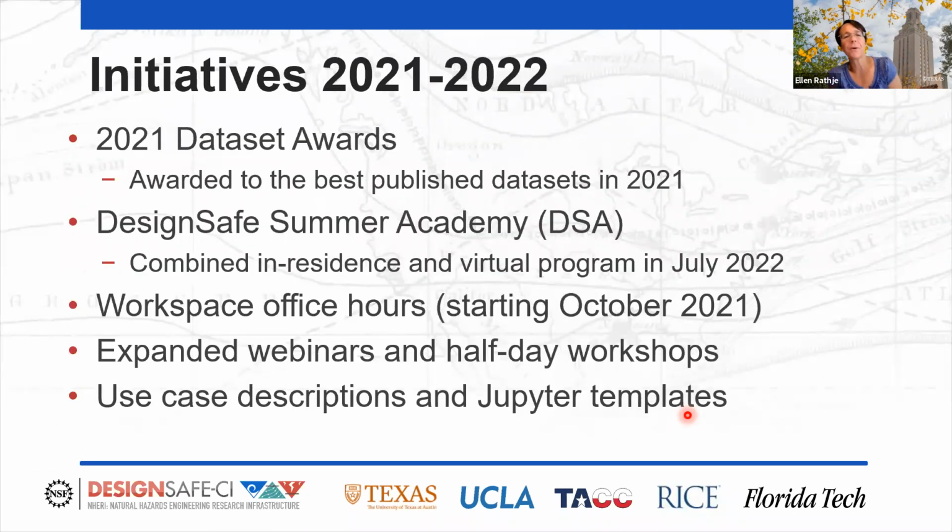So initiatives going into the next year. The Dataset Awards, I've already mentioned, the 2021 Dataset Awards. So get your data published before the end of December and you'll be considered. The DesignSafe Summer Academy will happen next summer. We really hope to combine an in-residence and virtual program, likely in the July timeframe. I mentioned the workspace office hours that will be starting in October. We'll make an email announcement about that once we've settled on some times.